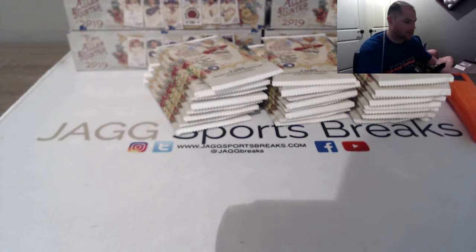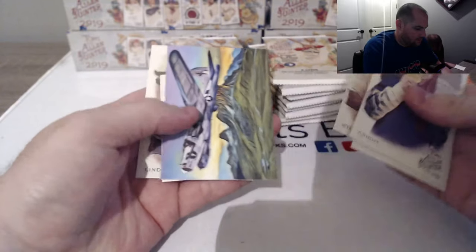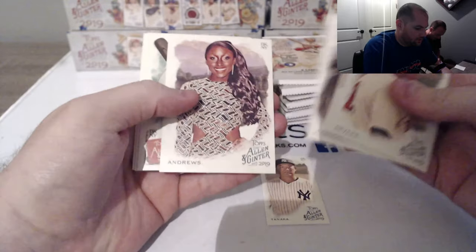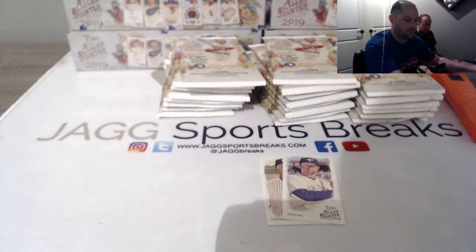Just make a stack. I forgot how I used to ship those because they were a weird size. I gotta figure that out. Good, and Nola. We got Stewart. We got a plane. I'll flip through all the minis at the end of each box just to see if there's anything on the back. So I'll make a little stack in front of me and then flip through them real quick, see if anything's numbered. Strana, Andrews. We got Justin Smoak, Frank Thomas, Abreu, Josh James.